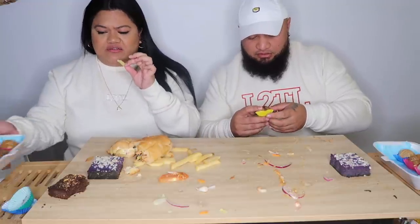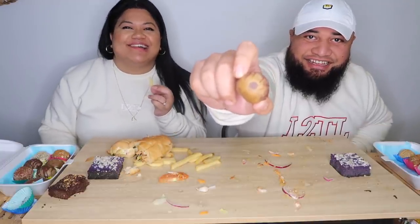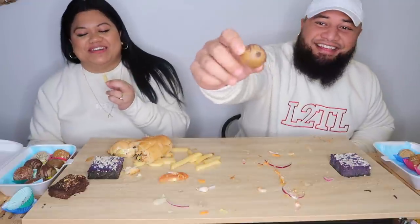Can I get half on this one? I'm sorry, I'm so full. I think because it's protein as well, it's filling. It is filling. Look, chocolate chip, guys. Okay, bite into it. Yep, tastes the best, this one. What does it taste like? Cookie dough. These are really delicious.